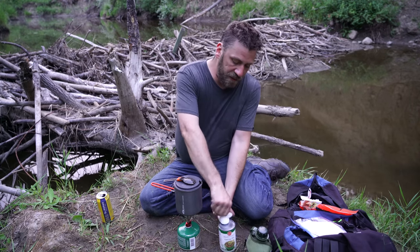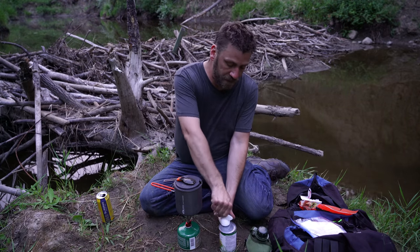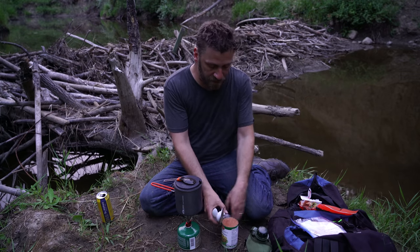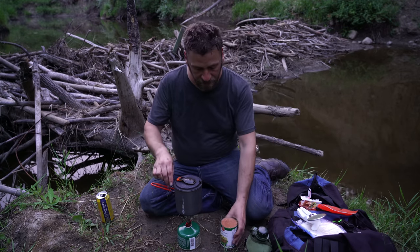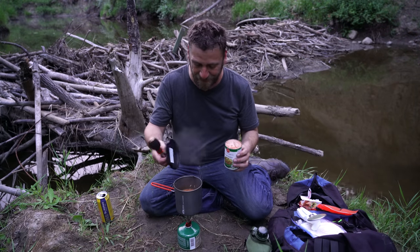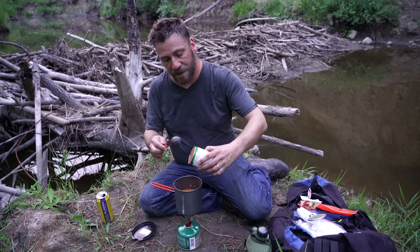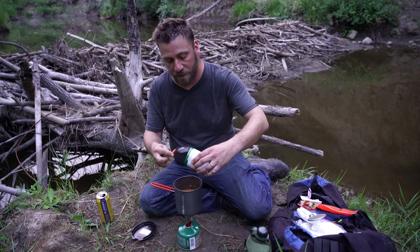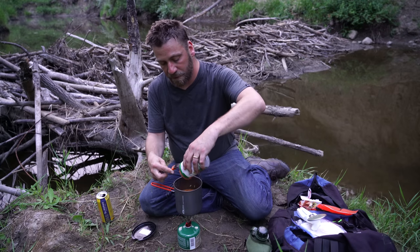I've been struggling over the years to find a decent can opener. This isn't one of them, but it's better than a lot that I've had to deal with. And I'll just scoop that in. Oh, it's like dog food. Appetizing. Now I know you can open up the other end and then slide it out, but I want as few sharp edges as possible in the pack when I'm bringing it back.